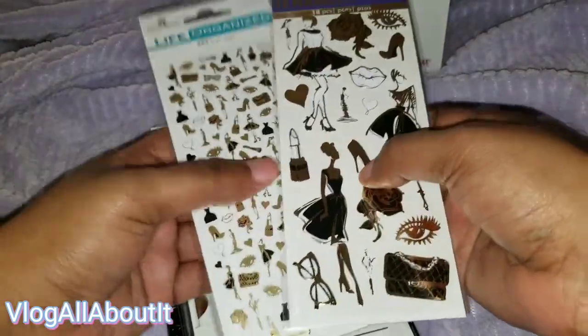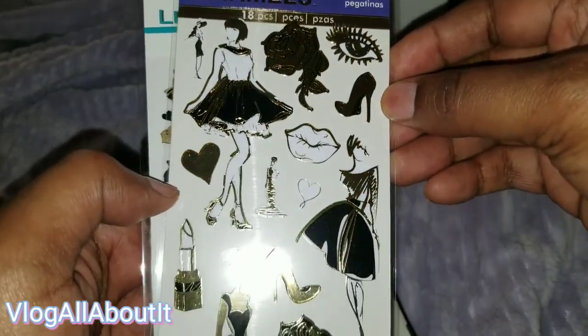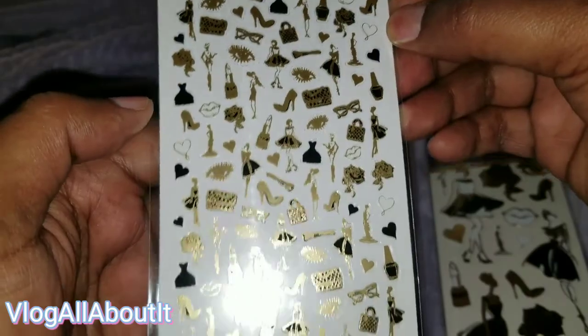So what we have are two packs of enamel stickers. 18 pieces. And look at this. They are beautiful. Gold. Black and gold. Black and gold, guys. 254 pieces.